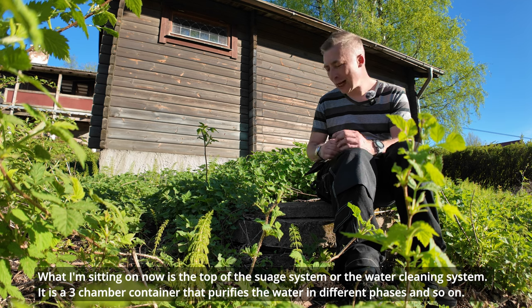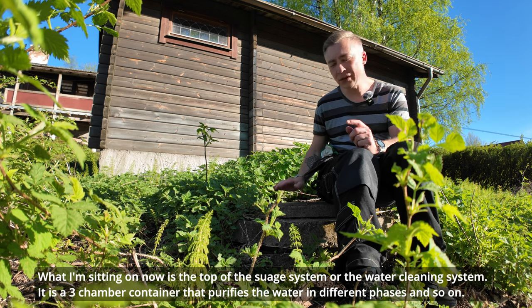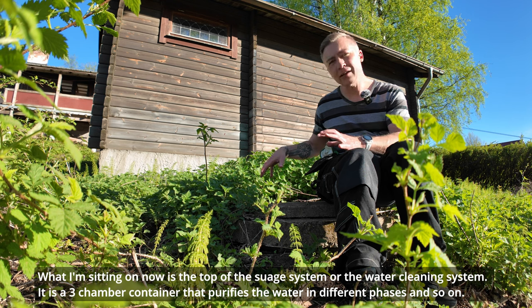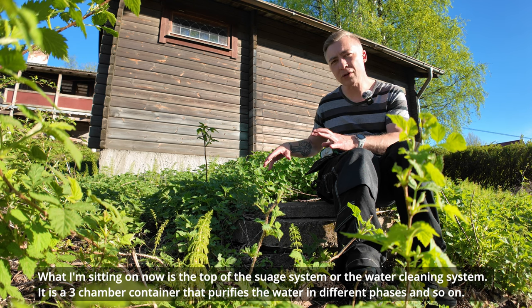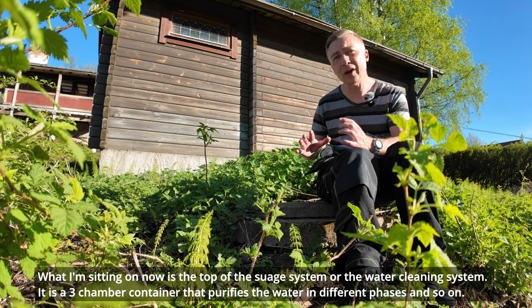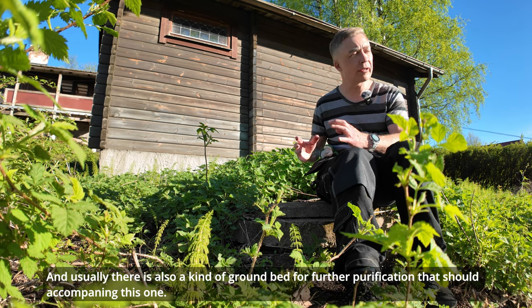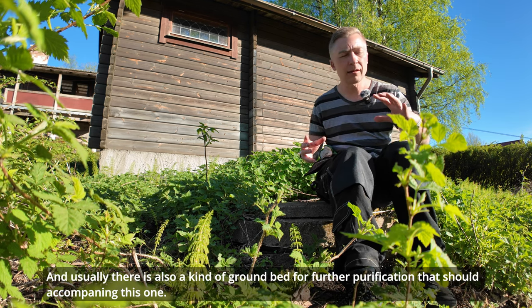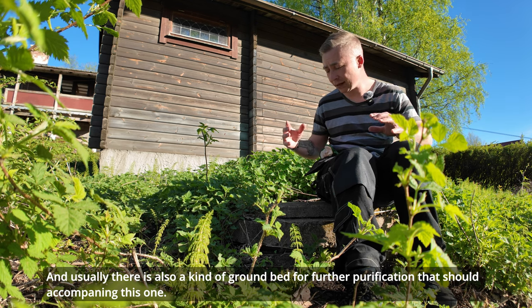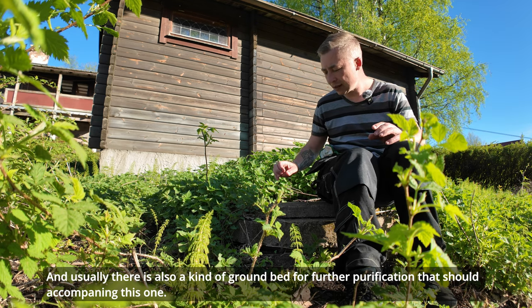What I'm sitting on now is the top of the sewage system, or the water cleaning system. It's a three-container, or three-chamber, container that purifies the water in different phases and so on. And usually there is also a ground bed for further purification that should accompany this one.